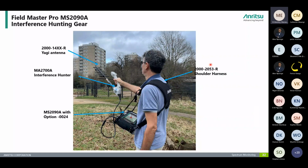Ideally, this is how your interference hunting gear should look like. So you have this shoulder harness to hold the device. And this is, of course, important so that you will have one hand free to manipulate the device. And on the other hand, you have the interference hunter with at least one directional antenna connected. And the way that it works is you would load up the interference hunting application, and you would start scanning around, looking at the device, seeing where the highest power received of this interference is coming from. And when you do that, you can then press on this button and trigger it.